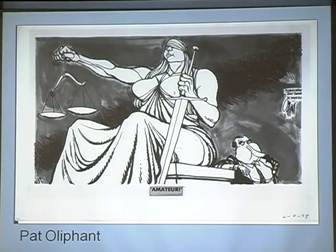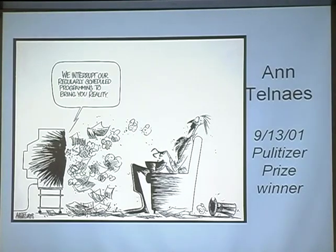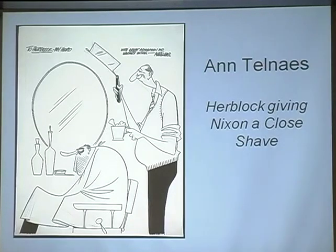The collections contain editorial cartoonists working today, such as Pat Oliphant and Ann Telnaes. And this was published 2 days after 9/11, which I think says more than any newspaper article could. And this is another by Ann Telnaes, which is a perfect segue into our hero of the day, Herblock.